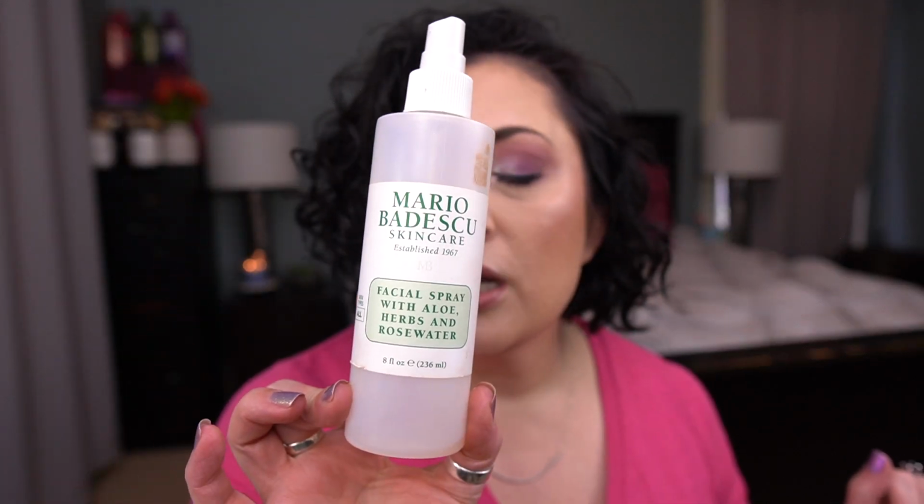It was done. All right, I have one facial spray, my last one of these, by Mario Badescu, the facial spray with aloe, herbs, and rose water. Oh my gosh, these take forever to get through. There's 8 fluid ounces in here, which is more than twice the amount that's in a MAC Fix Plus. They just take so long to get through, and I don't really like them. So last one, it's done, no more.